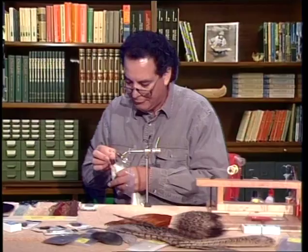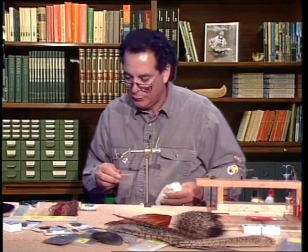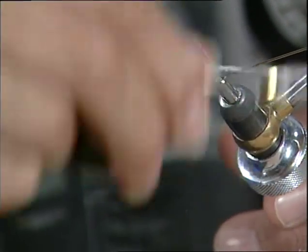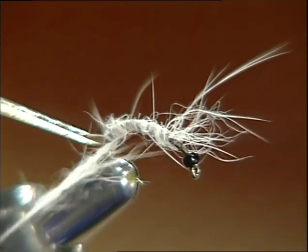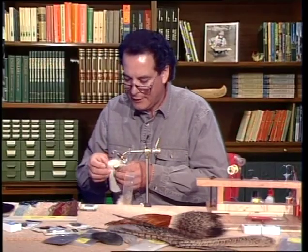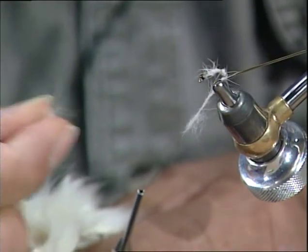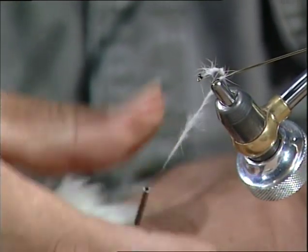When you think you have enough, you'll wrap this back all the way to the bend of the hook and meet the other material. Here it is. Now, I got there, but I think I need more, so I will use some more, since I still have some wax in my fingers. I'll continue to do the loose dubbing, which will be compressed afterwards by the larva lace.